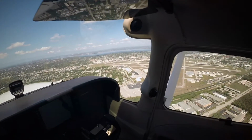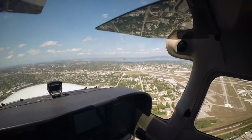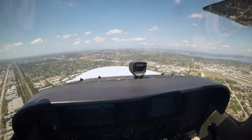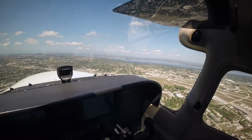November is midfield downwind. We'd like to make this a touch and go. 30 November, runway 5, clear touch and go, then make right traffic. Clear touch and go, runway 5, right traffic for 30 November. Let's go ahead and pull this out a little bit. On to 1500.